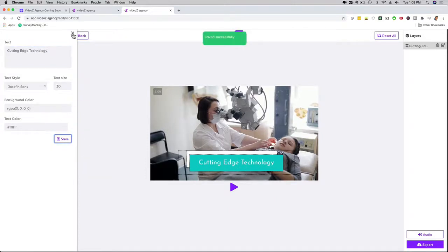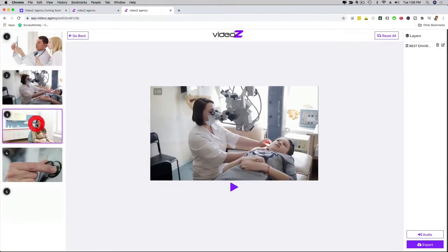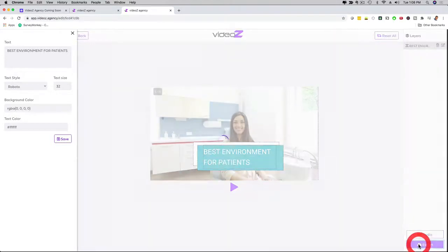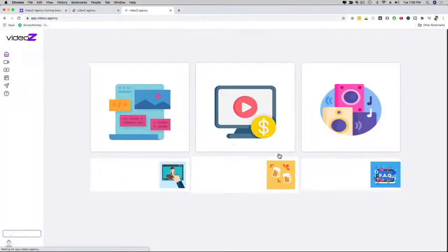And the other slides, you know what, just for this example's sake, I am going to leave them the way they are. Best environment for patients. Cool, that works for me. Again, if you want to change the audio, if the audio was too slow or something like that, you just click here on audio and you change the audio right here, or you can upload your own audio if that is something that you want to do. I'm just going to click here on export, and then what it's going to do, it's going to render it, and then I can go to my videos, and then I'm going to see it in action. All right, I'm going to show it in just a moment.